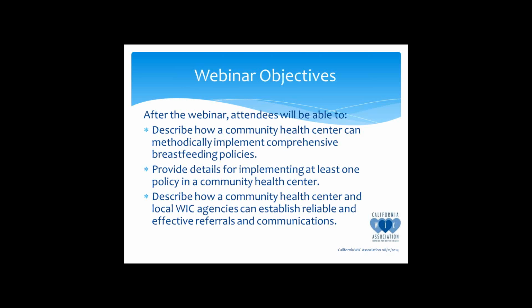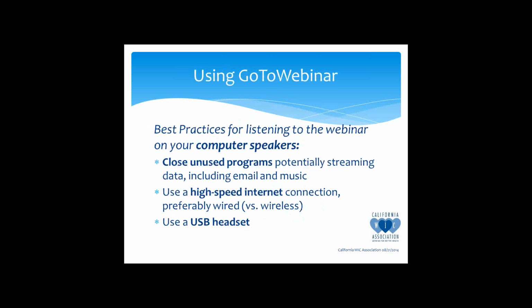Today we'll be looking at how community health centers can methodically implement comprehensive breastfeeding policies, and we have two great examples of that. They'll share with us some of the details for implementing their policies, and you'll be learning how to do at least one of those in your own community health center if that applies to you. We'll also look at how community health centers and local WIC agencies and others can establish reliable and effective referrals and communications for collaboration. So that's what we're here to learn about today in a short hour, and it's packed with great information.